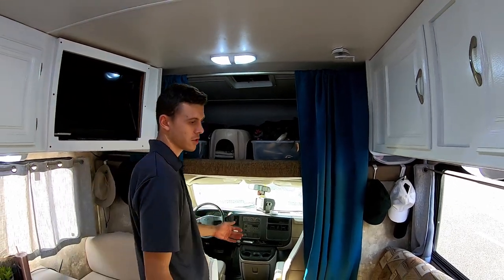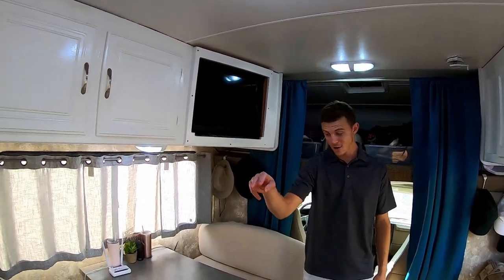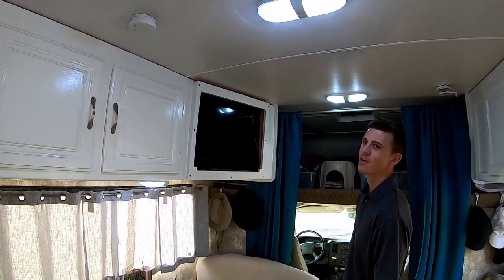We, of course, use it for storage. But with all that said and done, you could have two there, two there, two there, two there. You could potentially sleep eight humans in there. We've done six, and that was enough, but very possible.